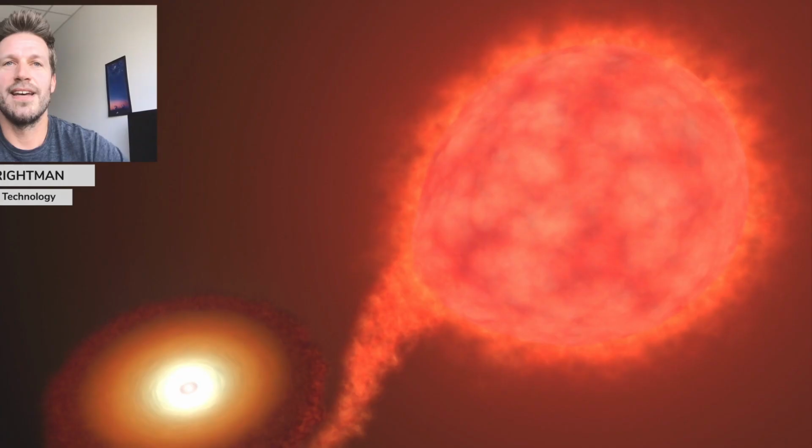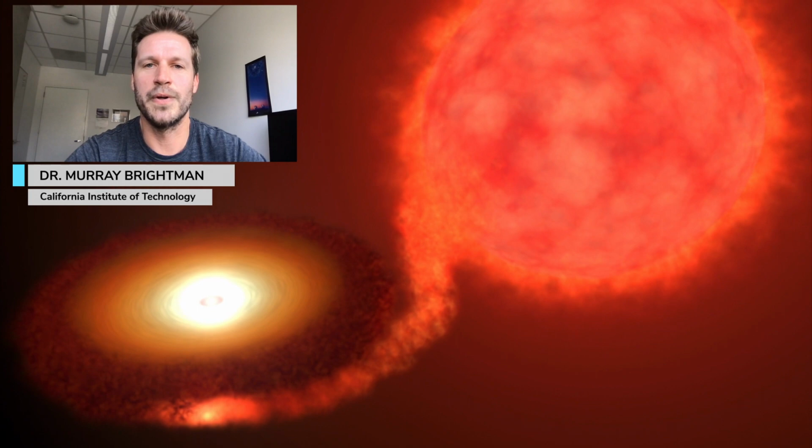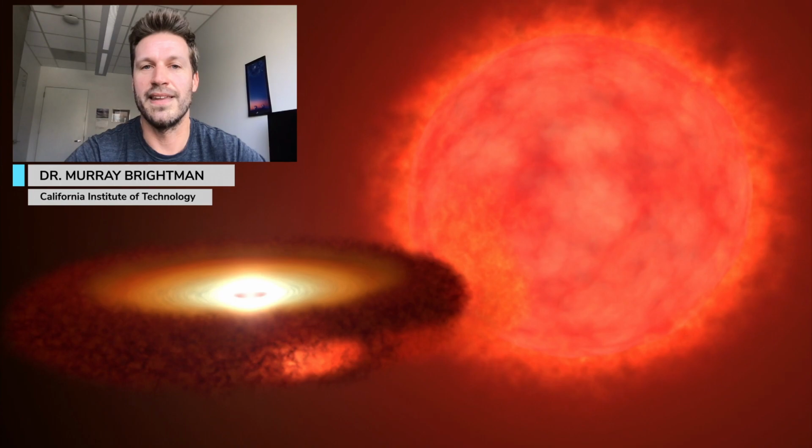I am an X-ray astronomer. I'm interested in the X-ray sources. And one of my favorite things about X-ray sources and galaxies are what we call ultra-luminous X-ray sources. These are very powerful X-ray sources, more powerful than they really should be.